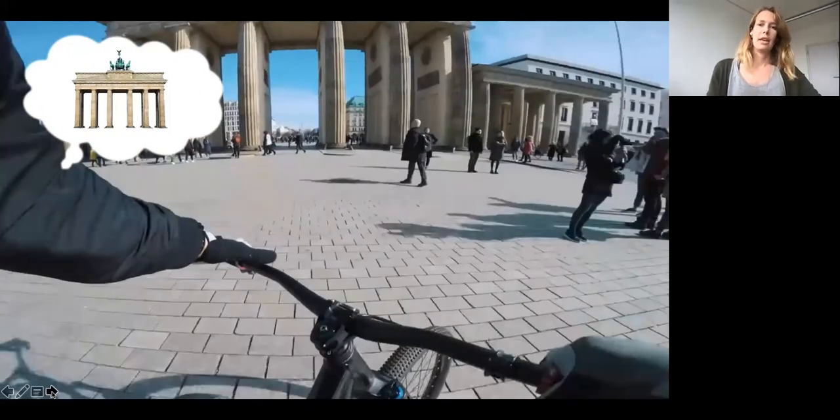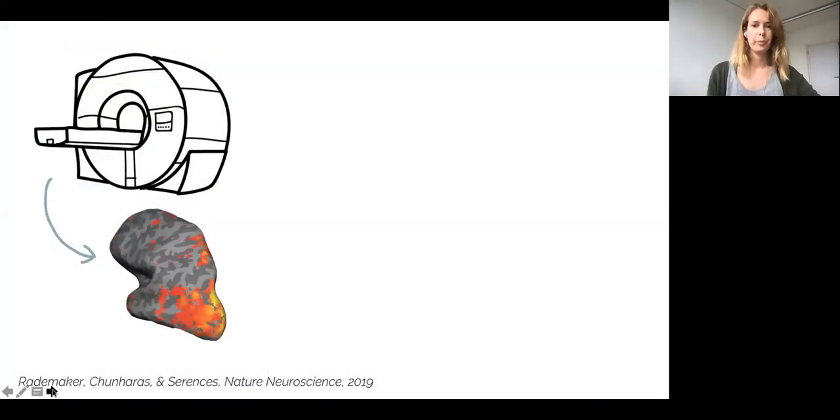Of course, if any kind of visual input would wipe out this memory of the Brandenburger Tor, you would be in big trouble and you would never be able to find it. So that's part of what I mean with visual memory must be robust. So in this case, robust against concurrent visual inputs.